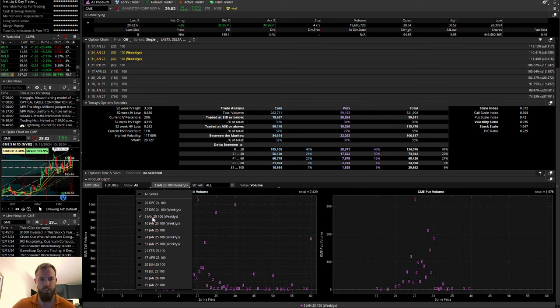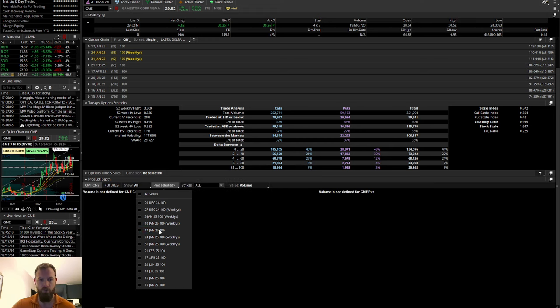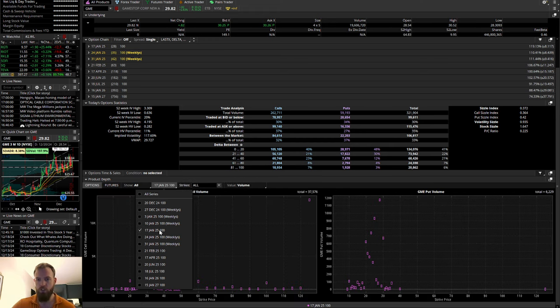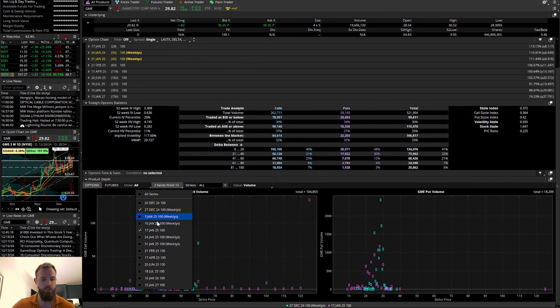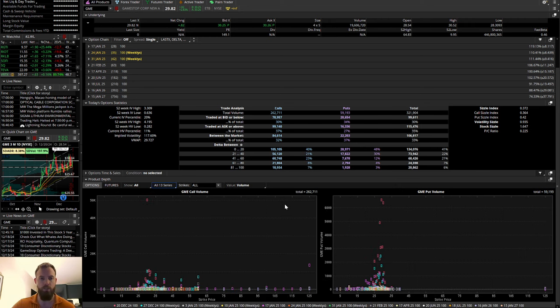So really big skew, but small numbers overall. 3 Jan is super quiet. 10 Jan very quiet. 17 Jan is 37 against 6. That's massive as well. So the volume is definitely centering again in these front expirations, with 27 Dec taking up a little bit more than expected.